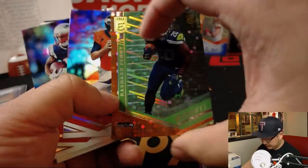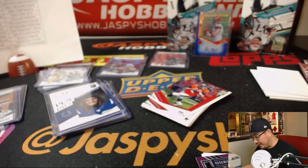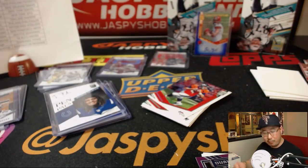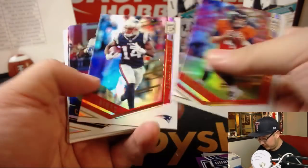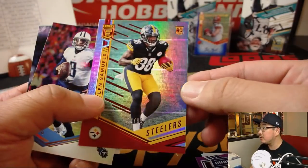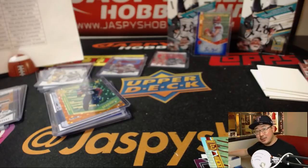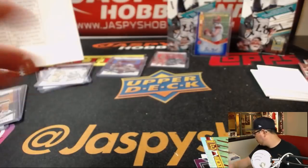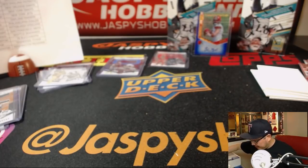Rashad Penny. Ooh, sparkly. Out of 25. There you go. That's a little bit different. The other ones were out of 49, I think. Out of 25 for the Seahawks, that'll be for Dakota. Jalen Samuels for Seal Curtain out of 99. And two boxes. We're almost there, folks. Two boxes to go. Almost there. Stay on target.